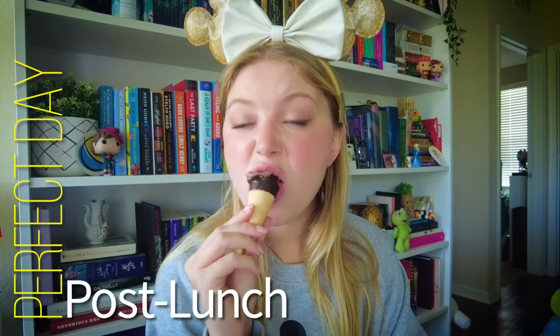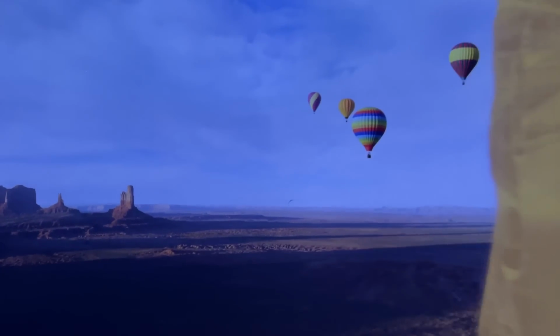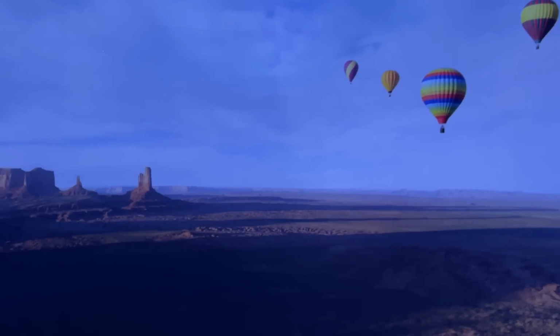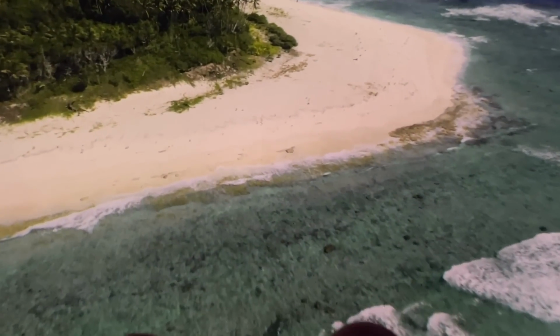Now, post-lunch is a little bit more simple here because this is when you're going to keep hunting for those wait times. So things like Soarin' might drop a little bit because kiddos are taking naps. So check those out, and you can also look for characters. Epcot has a lot of really fun and unique characters, especially princesses, scattered throughout the World Showcase, and this is going to be a great time to check them out.